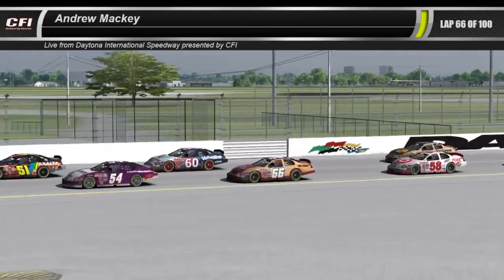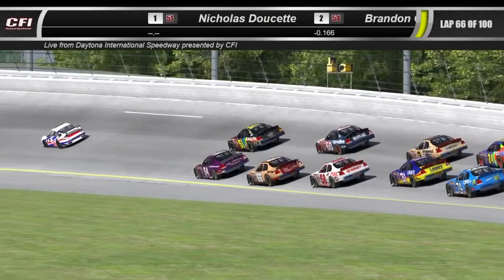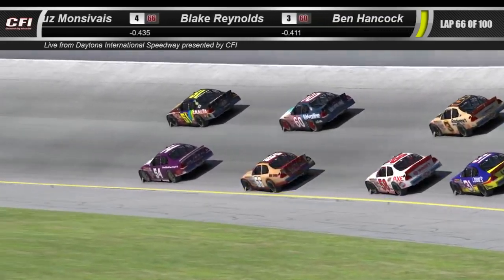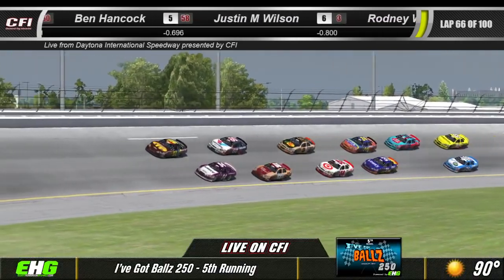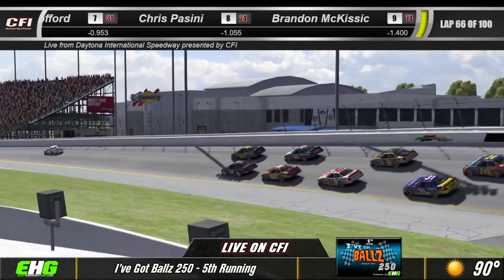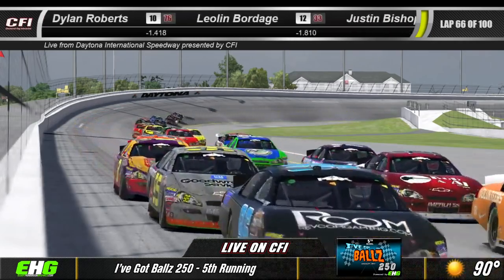We're coming to the end of our 5th caution of the night. And Duquette has been doing a very good job at the front of this field. Can he hold it on to the end? Or will the likes of Montevice or Reynolds, who have played it safe throughout much of this event, and by extension people like Hancock and McKissick, who have also been staying in the mid-pack, will that have been the right call for them? Are they at the front at the right time? We'll see. Coming off of turn number 4, they're laying back quite a bit, actually, from the pace car as they get ready for the pace car to pull off.